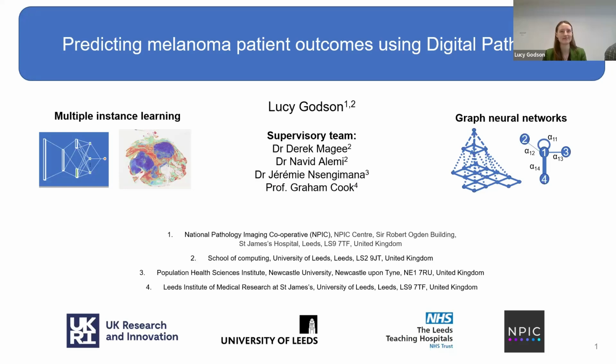So Lucy currently works as a digital pathology AI scientist at the National Pathology Imaging Cooperative, or NPIC. Her work focuses on developing advanced AI tools for better understanding melanoma patient outcomes. Before starting her role at NPIC, Lucy carried out her PhD with the Centre for Doctoral Training for AI in Medical Diagnosis and Care at the University of Leeds. And her research, titled Predicting Melanoma Patient Outcomes Using Digital Pathology, investigated the use of MIL, graph neural networks, and survival analysis to classify whole slide images.